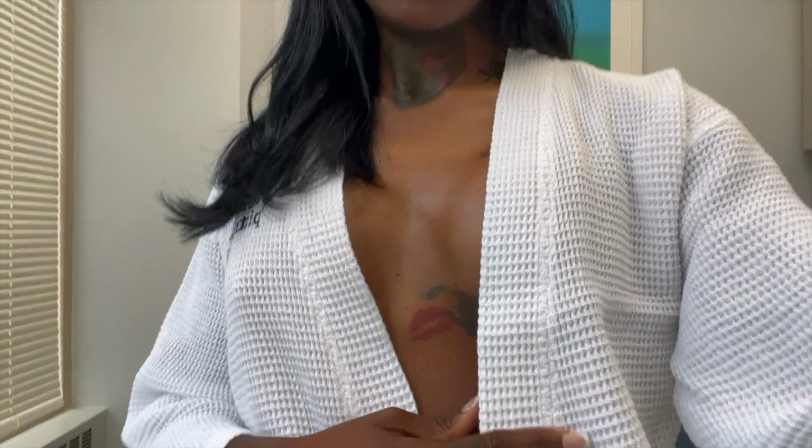So I am here for my 1 week post-op follow-up appointment, and I'm so excited. Give you guys a sneak little peek at the girls. But I love them, and I can't wait for Dr. Pittman to tell me what he thinks of my healing and everything. So let's see what he says.